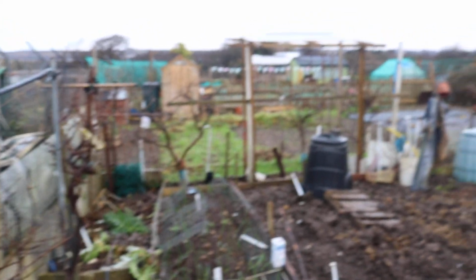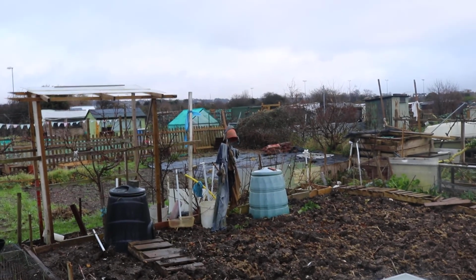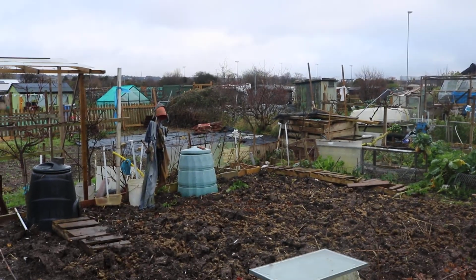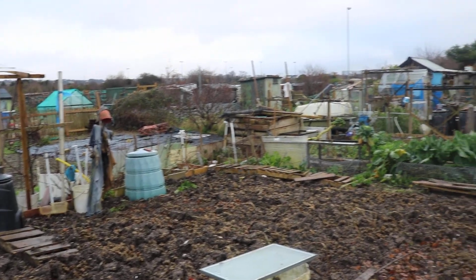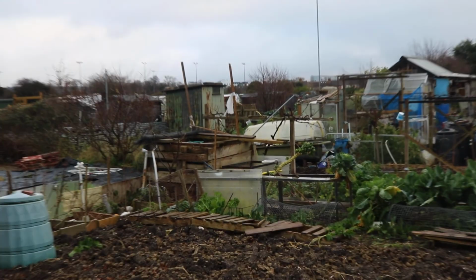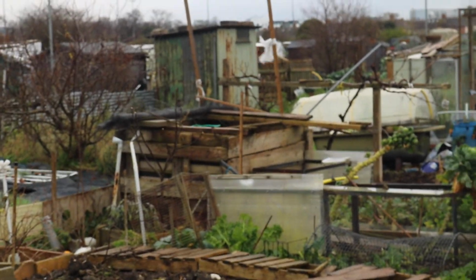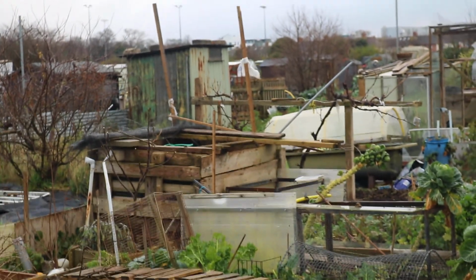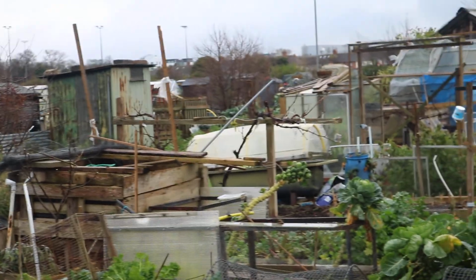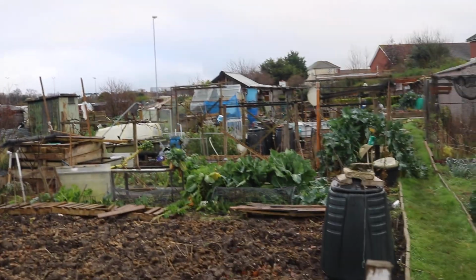The apple tree needs pruning, so does the peach tree, as do the pear tree. They're all tremendous. There's still a few raspberries on the raspberries over there behind that compost bin. The compost bins, the made compost bins, they're all topped right to the top now with horse poo, seaweed and grass cuttings, so they're breaking down.